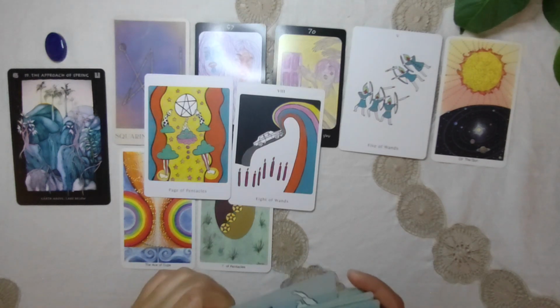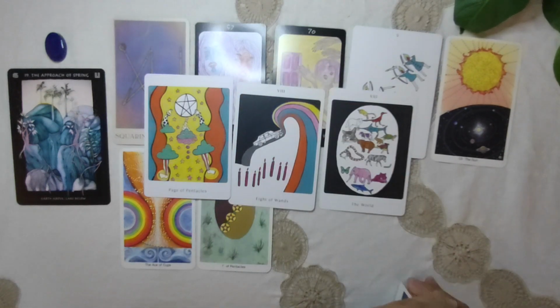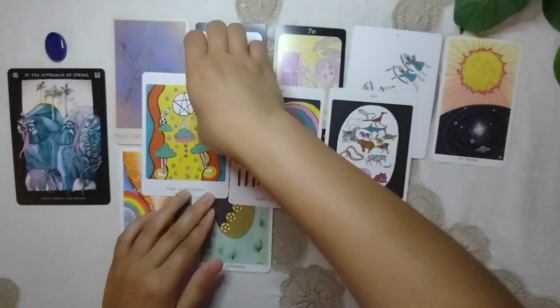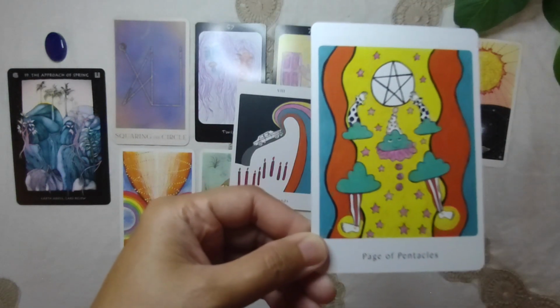Yeah, I get that. I see it. And the World. How lovely is that? Okay, so let me give you a close-up. For advice, you got the Page of Pentacles.